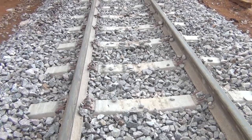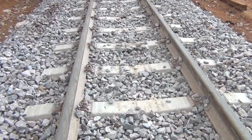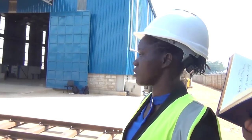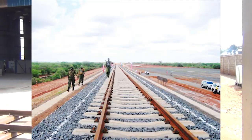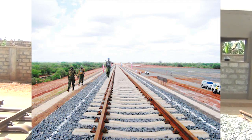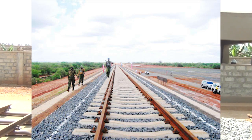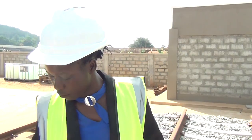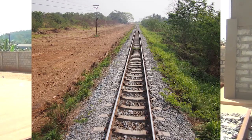This is our meter gauge. This is our standard gauge. This is a demo for the standard gauge line. You see the only difference between standard gauge and meter gauge is the width between the rails. To change, for the sleepers, as you can see, this sleeper is longer than the one which is taking just one meter. This is about 2-point-something meters compared to the other one which is 1.7 meters long.